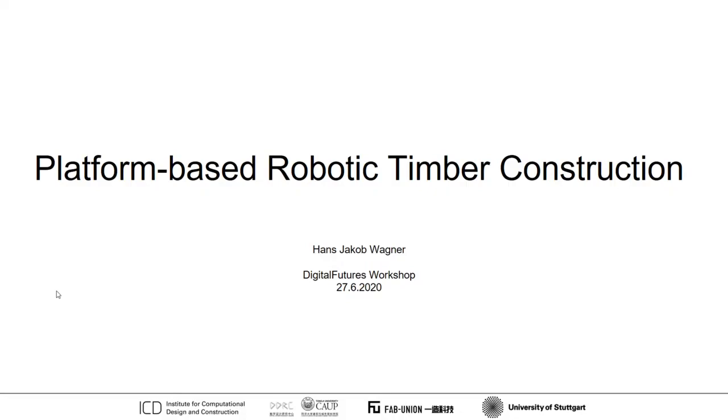So this is a bit of a background introduction. It's going to focus quite a bit on previous work that I was involved in at ICT at the University of Stuttgart. But really the idea is to give a bit of a general overview of where we think robotic fabrication is going to go in the future. And most importantly, how robotic timber construction is different from automation systems that are currently employed in the industry. And this is kind of important because actually the timber construction industry, in comparison to the broad construction industry, is really far automated, right? So the level of automation in timber construction is actually quite high.